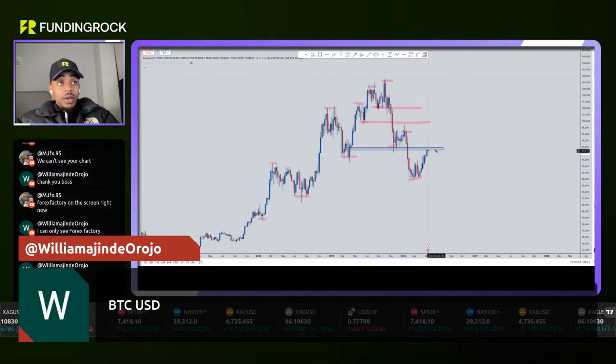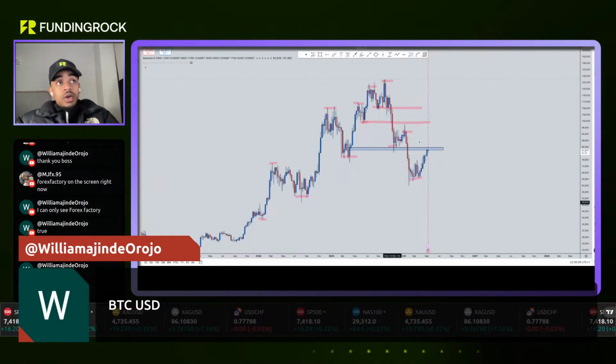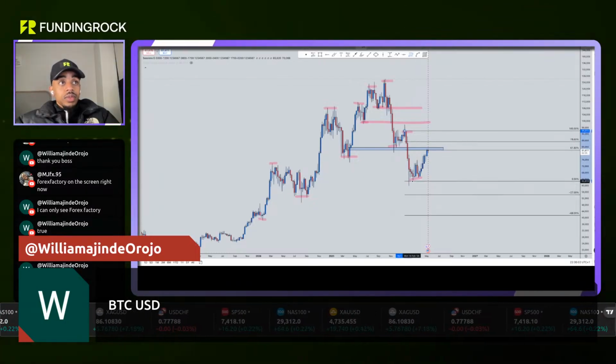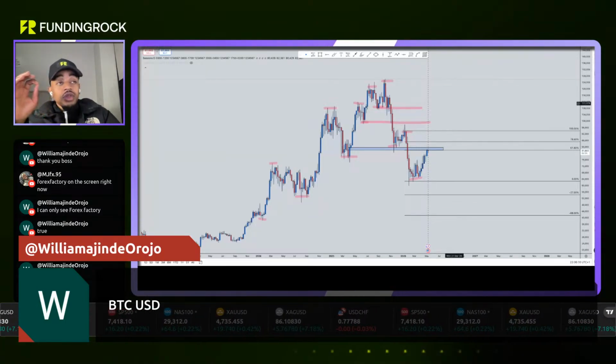So it's safe to say Bitcoin should be bearish at some point. I'm not saying today, I'm not saying tomorrow. I'm saying don't be surprised if Bitcoin begins to sell off, with a nice beautiful zone on our Fibonacci. And guess what? We're watching this on the weekly time frame.